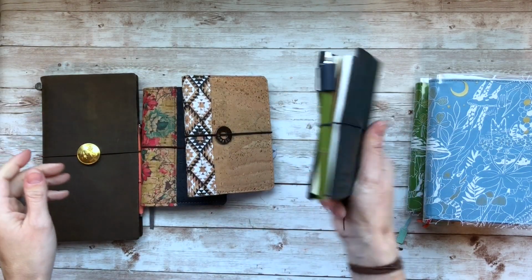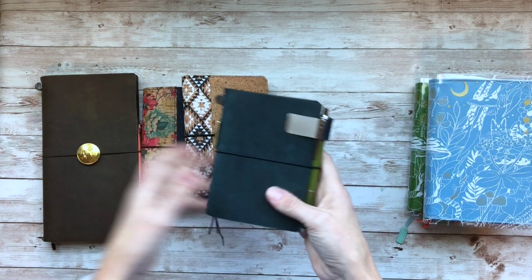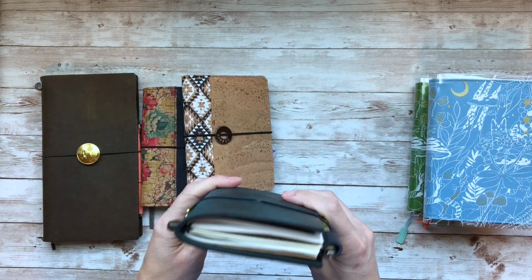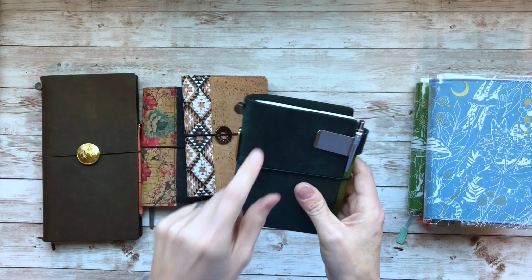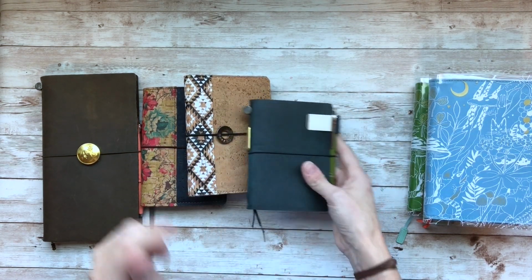I'm already loving this. I never thought that I would like the Passport because I thought, oh my gosh, a half inch, that's so much smaller than the field notes. No, it's just the same. I like this setup. I'm enjoying it. It's like having one book, so it was not a hard change going from the field notes to this. It was actually better because the paper's better.